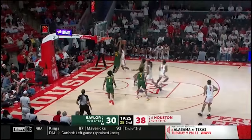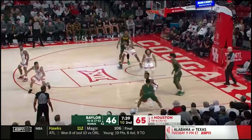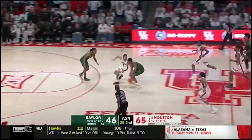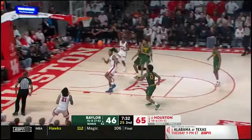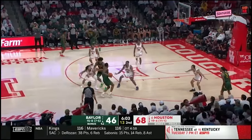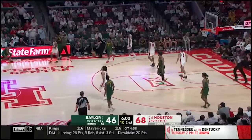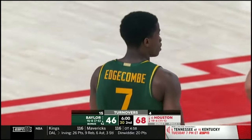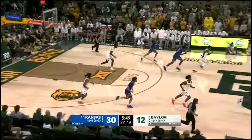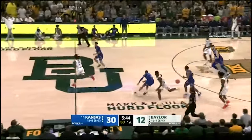Cryer hesitates. He dropped 26 off the bench. Edgecombe lost the handle, ripped away by Uzan. Turnover. And it'll be Houston basketball. Baylor. And Harris turns it right back. Edgecombe, man, he is fast. Look at that. Harris takes it right back from him.